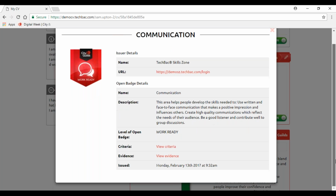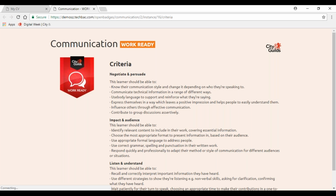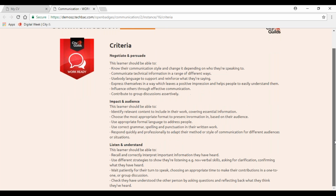Now, if we come in and click on View More, underneath at the bottom, you'll notice that we've got View Criteria and also View Evidence. If I come in and click on the criteria, this is the criteria that the tutor will look at when they are coming to award the badge. You'll notice that it's saying that the learner should be able to know their communication style and change it depending on who they're speaking to. Communicate technical information in a range of different ways.